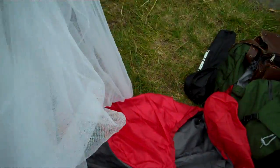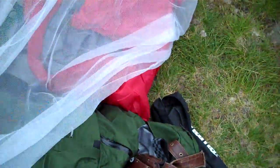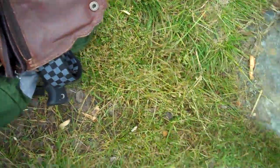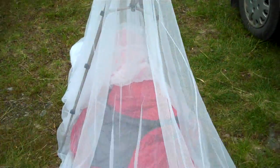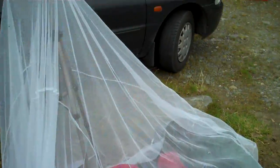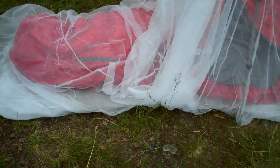And it looks kind of like a bridal suite or something. Yeah, I really don't care. Make all the jokes you want. Oh, Daniel's out in the world, sleeping like a queen every night, with a big canopy over the bed and all that. I don't really care. It keeps the bugs off, it's practical, and it's very light.